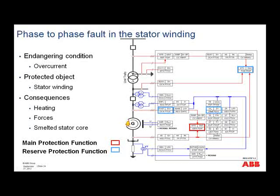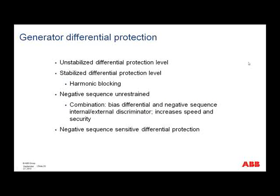Here we are looking, for instance, over here at the under-impedance. Here is phase overcurrent, and this is measuring current that is fed from the network. And then over here we have, if there is an 87O, then this will also cater for the phase-to-phase fault on the stator, but as I said, maybe with some slightly less sensitivity than the actual 87G.